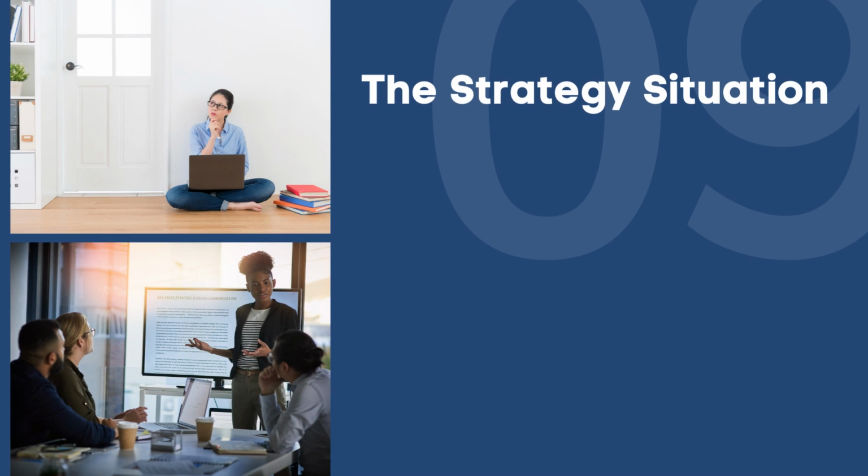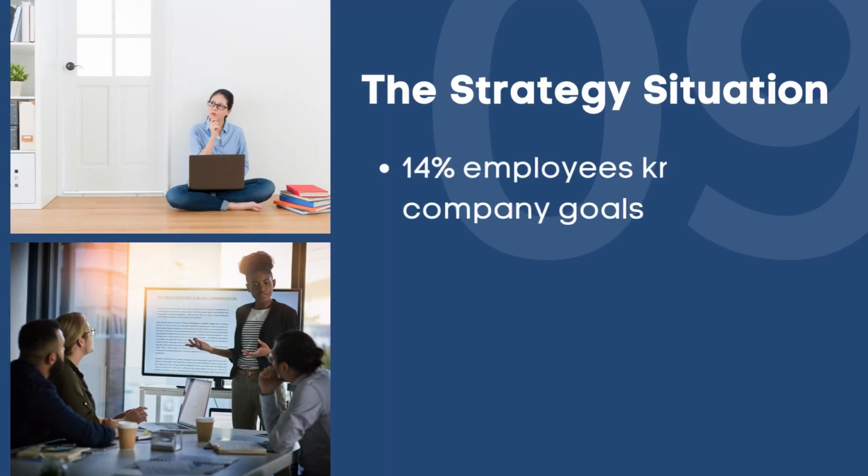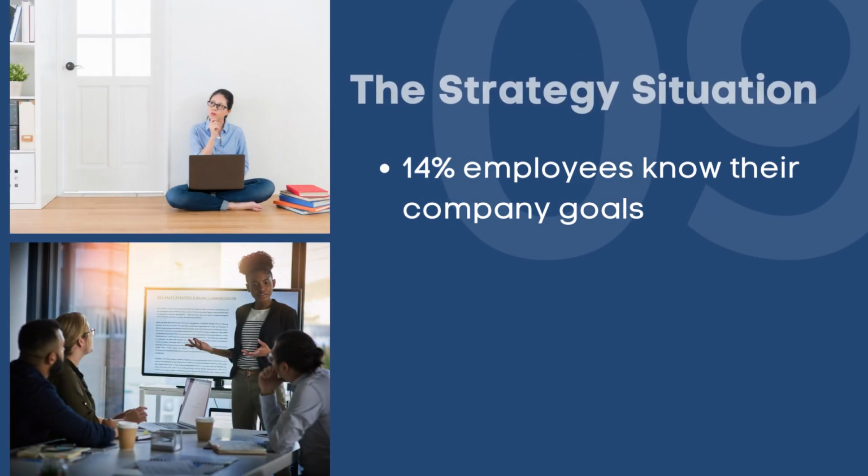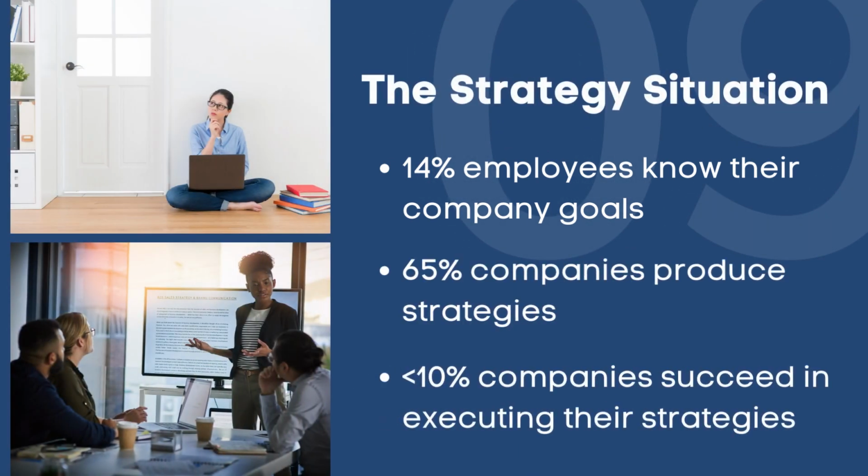The idea of using goals as the lifeline between a company's grandest vision and an individual employee's daily actions has been around for decades. This is not a surprise to any of us. But why is it that only 14% of employees actually know their company's objectives? It's not like organizations aren't trying and they don't bother to set goals. In fact, they do. In fact, 65% of all organizations have an agreed upon strategy. But creating a high level strategy is really the easy part. Developing the details and executing it is a whole other ballgame. In fact, less than 10% of all those organizations that have goals actually succeed in executing their strategies.